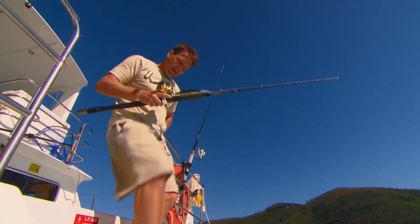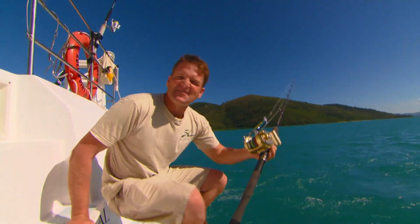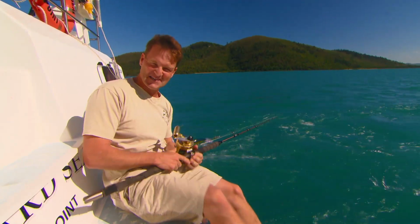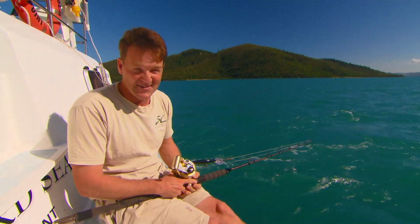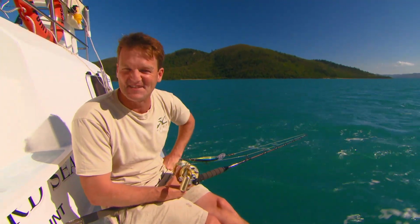What an adventure I've had here in the Whitsundays. A little bit of cruising, a little bit of sailing, and lots of fishing with the Ferguson family. And how about that 1.5 metre long Spanish mackerel that young Jess caught? That is a fish of a lifetime. And I'm sure they're going to catch plenty more because they're up here for another week. And I've got to say, I'm jealous, but I'll see you here on the next adventure of Fishing Australia.